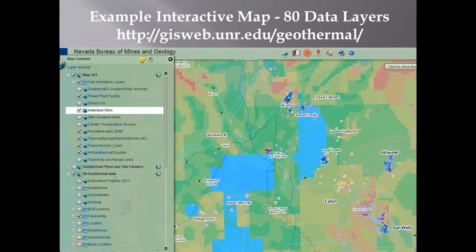And this is an example of one of the interactive maps, which we actually are updating right now. This particular one contains 80 data layers, and here's the website where it's located. Here I've clicked on some of the layers. This shows, again, some of the layers with a geothermal favorability map in the background.